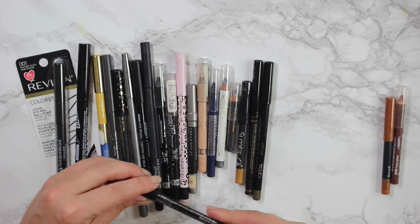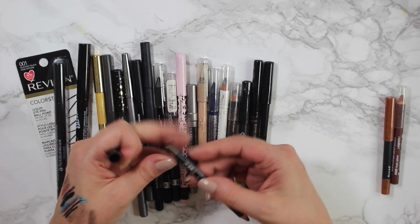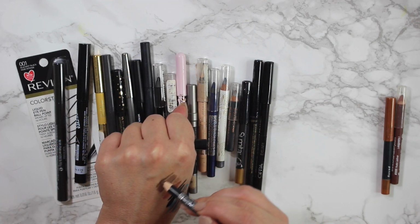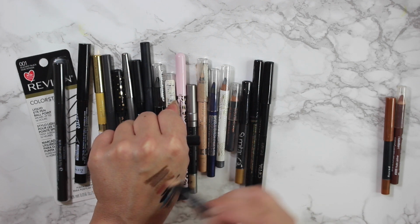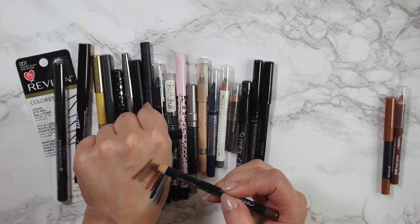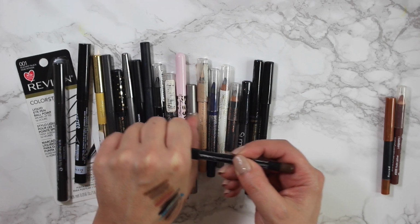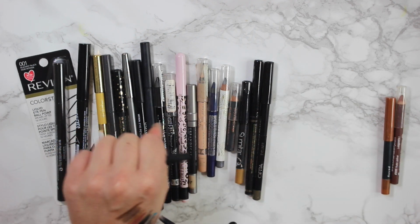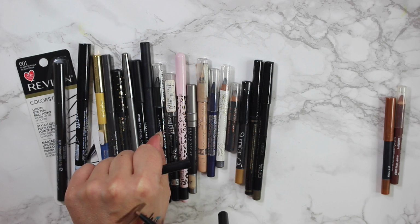All right, and then this last one here that is a brown shade is an Ofra shade, and it says Universal. All right, so I feel like this one also might be an eyebrow pencil as well. I'm gonna have to test those two on my eyes and then I'll get back to you. Okay, so out of these two, the Victoria Jackson actually seems to match me a little bit nicer.